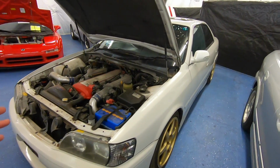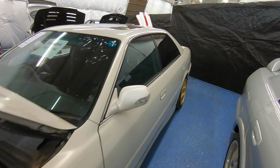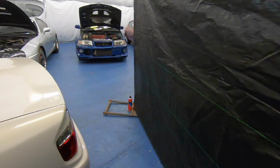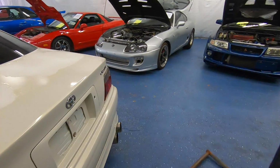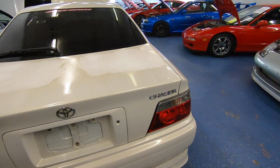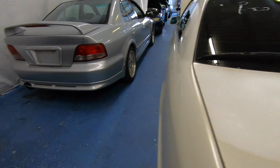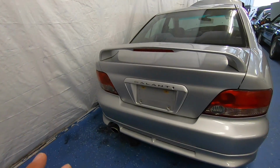Man, I say this guy really had it made, you know, until he got picked up and thrown in the pen. But wow, have you ever heard of a Toyota Chaser? Never heard of it. But here's a real interesting one.